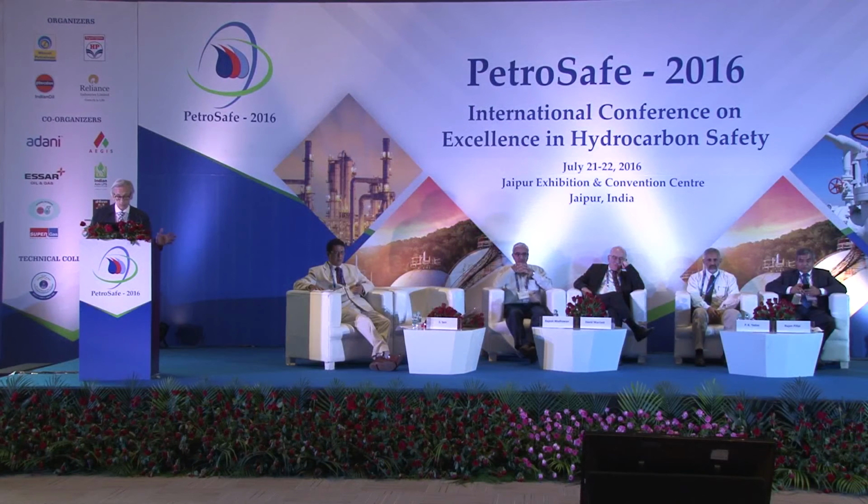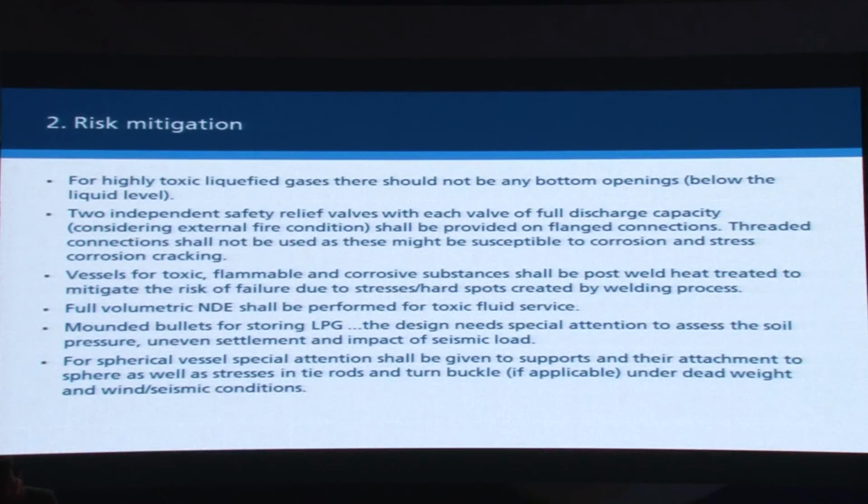Vessels for toxic, flammable and corrosive substances shall be post-weld heat treated to mitigate the risk of failure due to stresses and hotspots created by the welding process. Full volumetric NDE shall be performed for toxic fluid service. For mounded bullets for storing LPG, as the previous speaker said, you need to look at settlement, seismic loads, and soil pressure. There are a lot of impacts from outside that you need to take into account. For spherical vessels, special attention should be given to supports and their attachments.